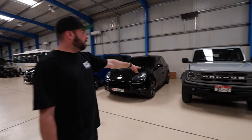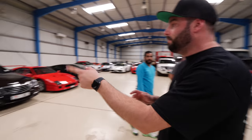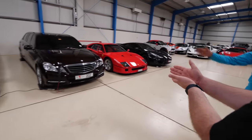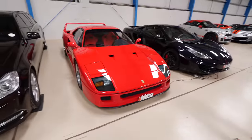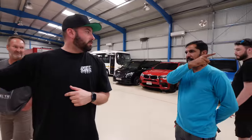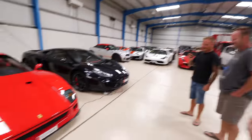This is the brand new Bronco. I love these. They're really nice. Now we've got the Maybach, the nicest car in the world. This is just an F40 Ferrari. If I'm right in saying, there's another one of these, and this one is driven on the road. This is a road-going F40, not one of the ones with like 100 kilometers. All of these are driven.